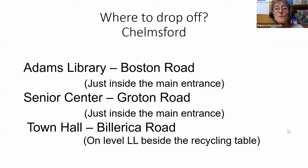So this is, we're participating. Like I said, shout out to Kristen Champagne, who's been the point person on our Bags to Benches. I am the lowly volunteer that goes to the Adams Library. Also Lee Williams, who I noticed had signed up for the presentation, is helping all over the place.